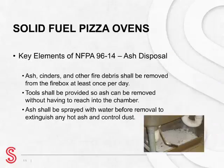Unlike typical commercial cooking appliances, where cleaning requirements are limited to the removal of grease and excess food once the unit is shut off, solid fuel cooking appliances produce ash and other fire debris. This must be properly disposed of, or the risk of fire is greatly increased. Ash, cinders, and other fire debris are to be removed from the firebox at least once per day. Special tools are needed so that these items can be removed without having to reach into the chamber.